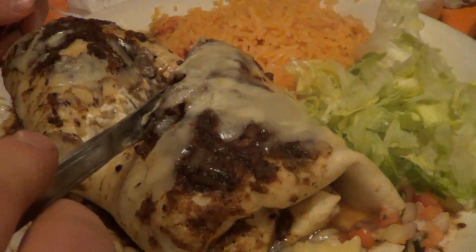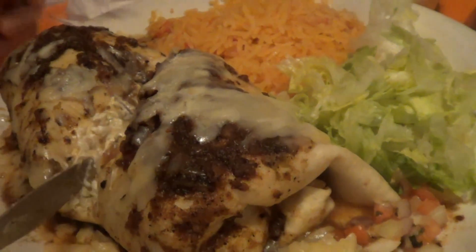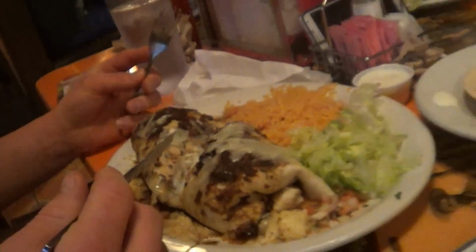This is probably about 40 grams of fat. I think I only have about maybe 50 to 70 grams of carbs on this meal. So I'll probably have a little bit extra carbs to fill out. Honestly, you've got to be careful with your fat intake.